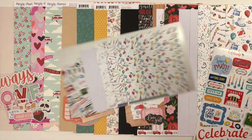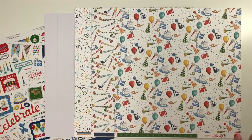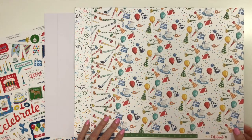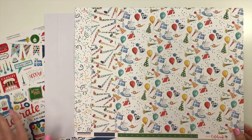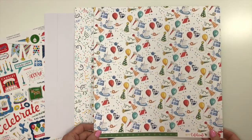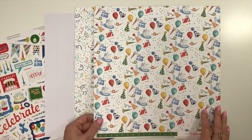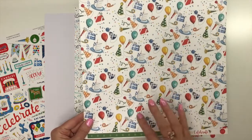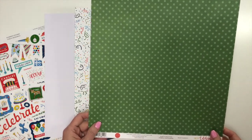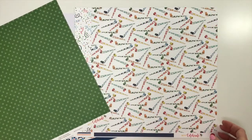month. Our first collection from Cartabella is Let's Celebrate, and this is a birthday collection that has multiple colors in it, so it's good for boys or girls. This paper here has all the party hat and the streamers and the little blowers, some cake and the confetti. The back is a green polka dot. This one is called Party Palooza.